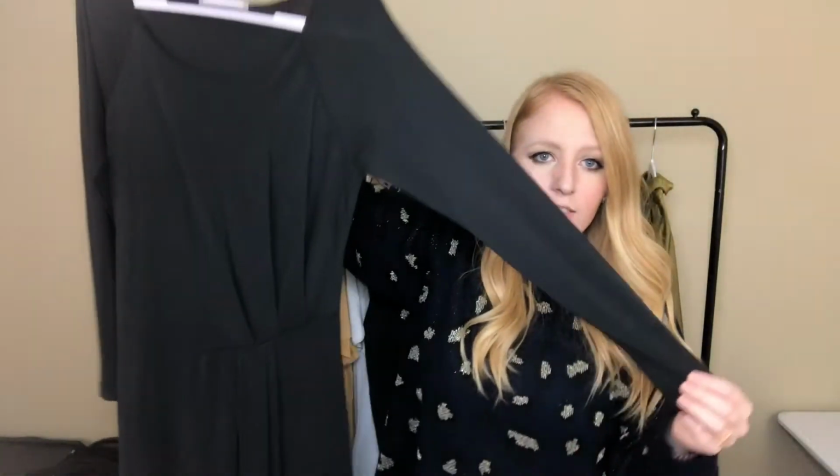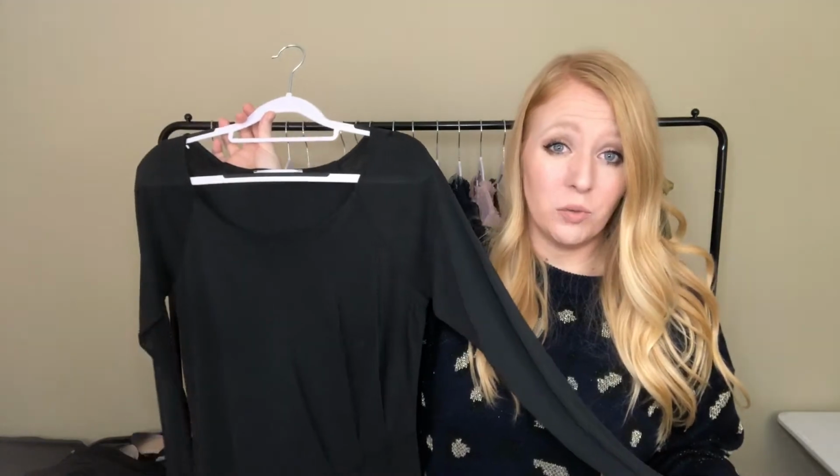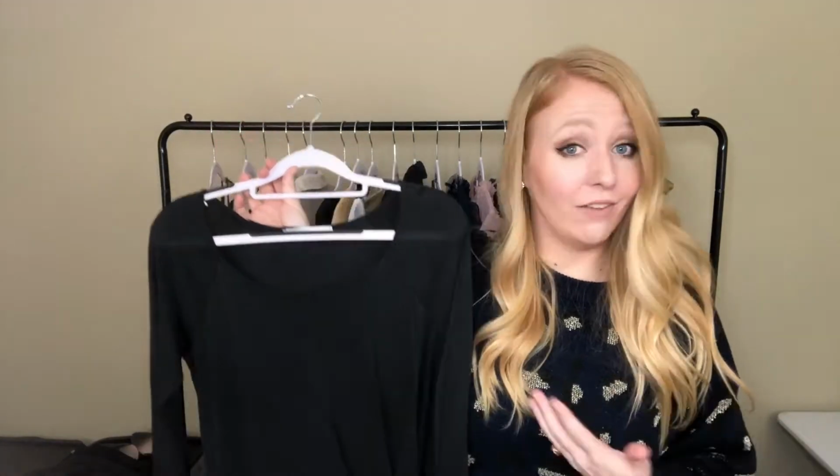So this next piece, this is from the Vanity Room. I'm not entirely sure. I couldn't really find a whole lot of information on this exact dress. It's sort of cinched at the waist here, which is a really nice detail. It's long sleeve, it's black, and it's sort of just really flowy at the bottom here. The Vanity Room seems to do pretty well and people seem to know this brand. I've never heard of it before, so this is new to me, but comps support listing this around $25.